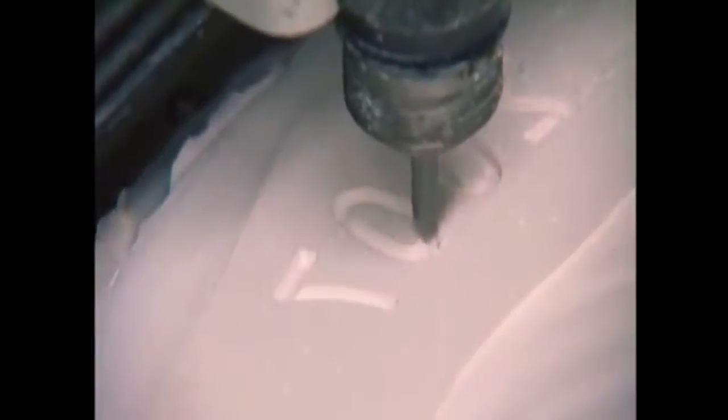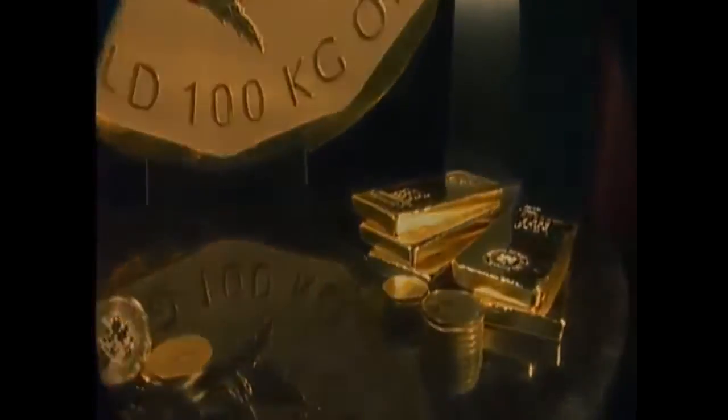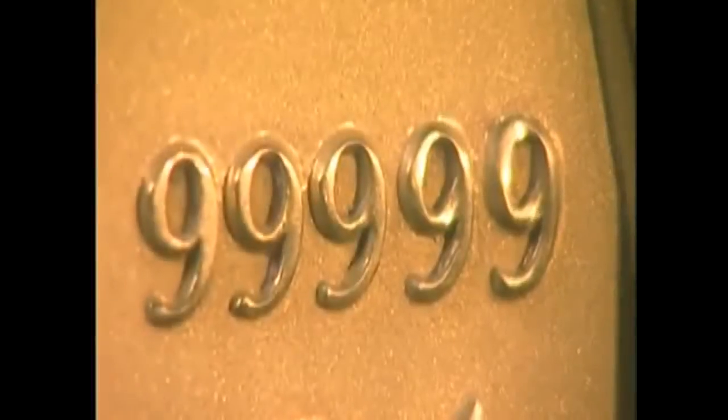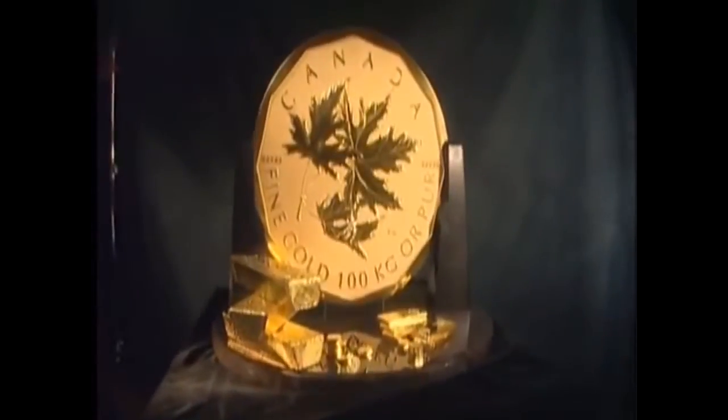What is it that combines precision engineering with days of meticulous hand finishing to make it perfect? The world's purest and biggest gold bullion coin. With a face value of $1 million and a purity of 99.999% pure gold. 100 kilos of pure Canadian pride.